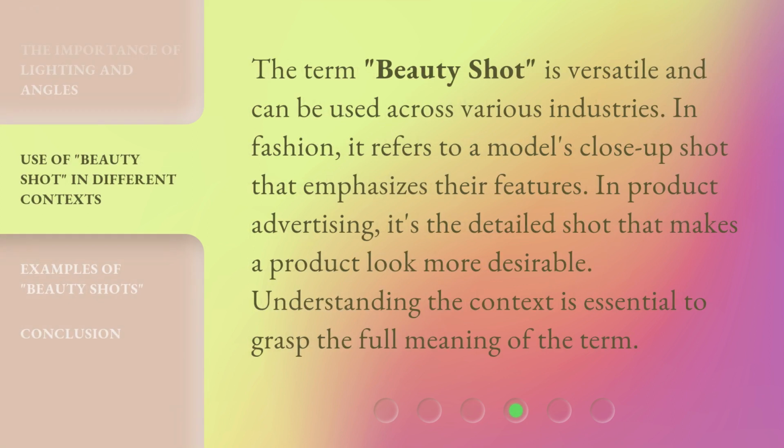The term beauty shot is versatile and can be used across various industries. In fashion, it refers to a model's close-up shot that emphasizes their features. In product advertising, it's the detailed shot that makes a product look more desirable. Understanding the context is essential to grasp the full meaning of the term.